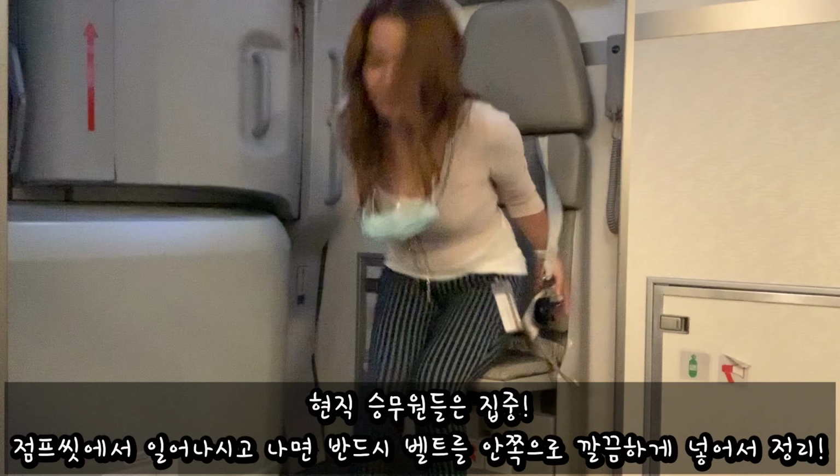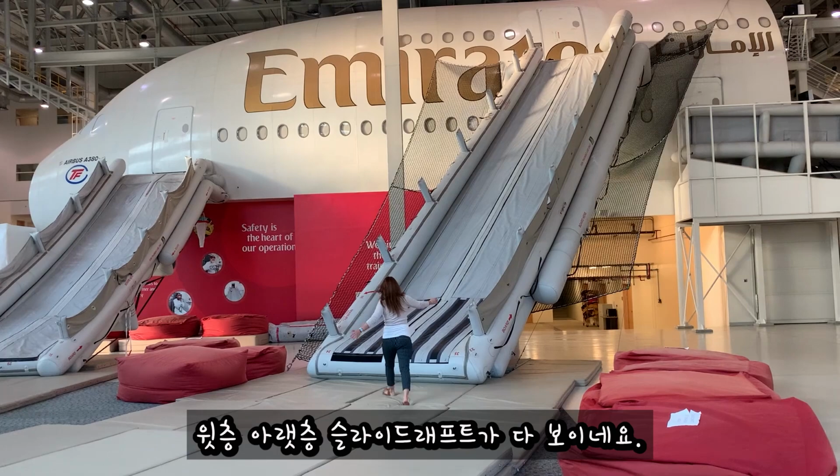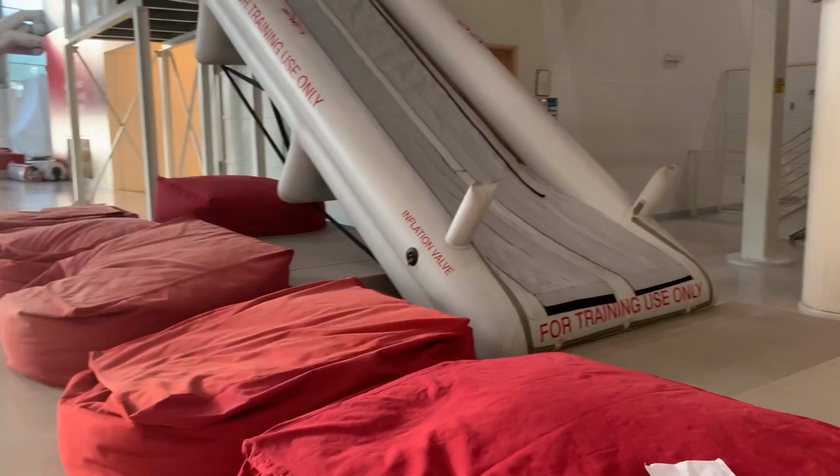And this is the exterior view of the slide raft. Upper deck slide, main deck slide, for example, the upper deck slide from the UL1 door is about 14.7 meters, and that's ML3.